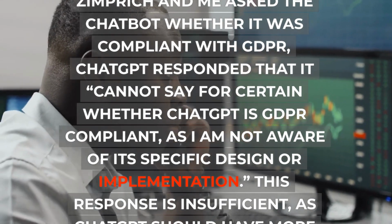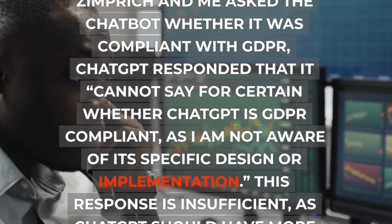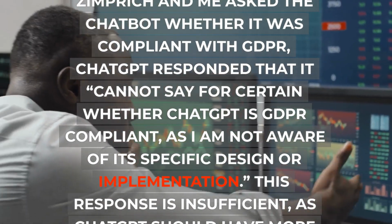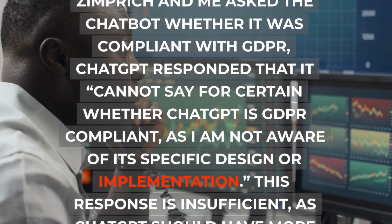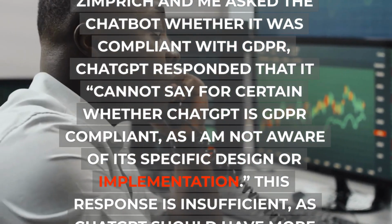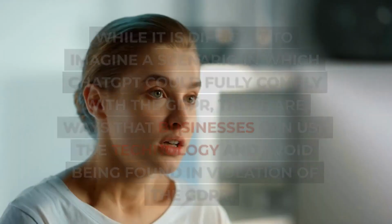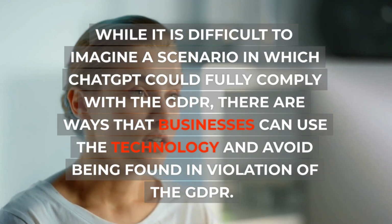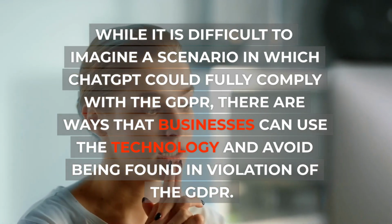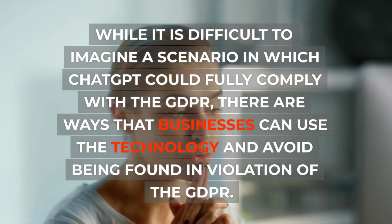When my colleague Stefan Zimprich and I asked the chatbot whether it was compliant with GDPR, ChatGPT responded that it cannot say for certain whether ChatGPT is GDPR compliant, as it is not aware of its specific design or implementation. This response is insufficient, as ChatGPT should have more clarity on the issue. While it is difficult to imagine a scenario in which ChatGPT could fully comply with the GDPR, there are ways that businesses can use the technology and avoid being found in violation of the GDPR.